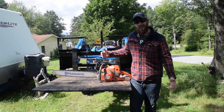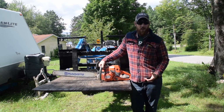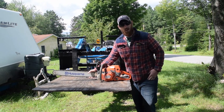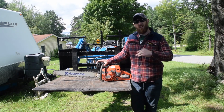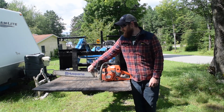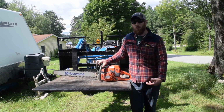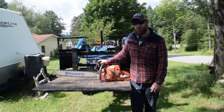Obviously, I run Husqvarnas and I run Stihls in my fleet, so I don't really have too much bad to say about either of them, but at this point, I start to prefer Stihl over the Husqvarnas. On this saw, we run a 24-inch bar, and we also have an 18-inch bar for it. These saws are used once the tree hits the ground, when we buck them up. Most of the time, the 18-inch bar doesn't get used unless I'm out cutting firewood, because the 24-inch bar gives you more reach, it's easier on your back, and you don't have to bend over as far. So we just leave the 24-inch bar on it most of the time.